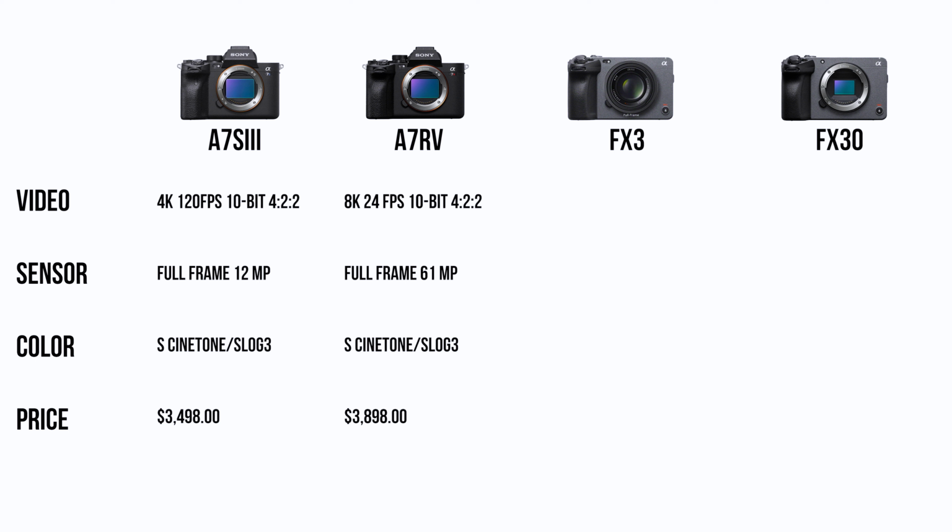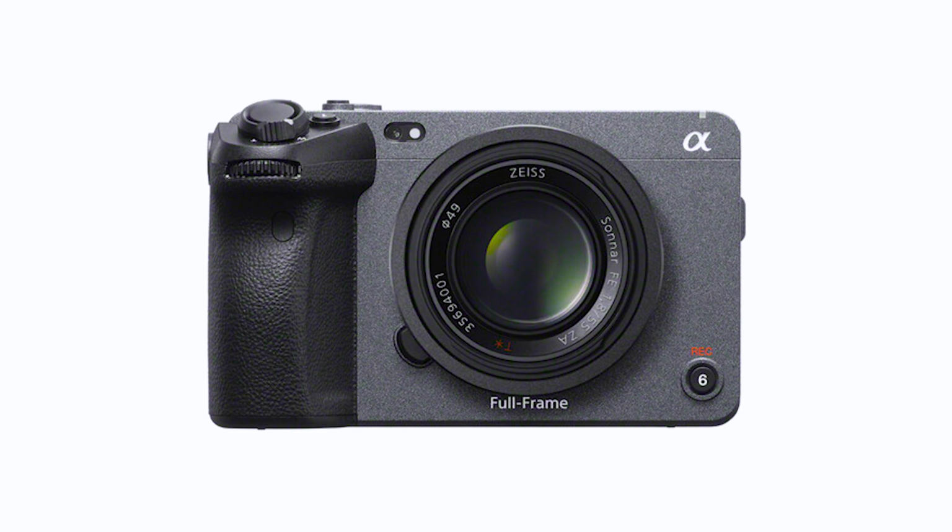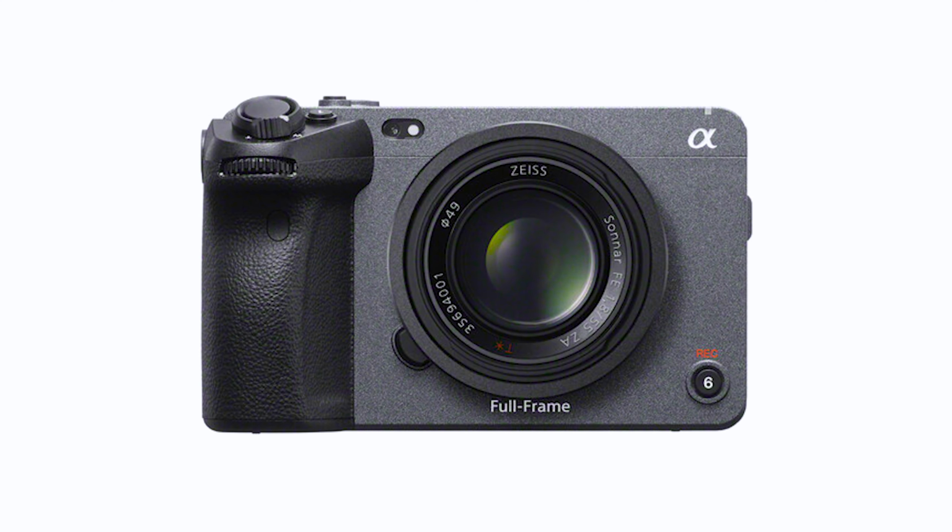The a7R5 comes in at $3,898. Although it's cheaper than, say, the FX6, this is still a more expensive mirrorless camera. Something a little cheaper that you may want to look into is the FX3, coming in at $3,508, and it's technically Sony's Cine line. In fact, it's Netflix approved.